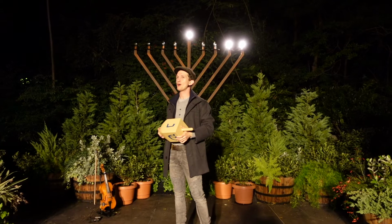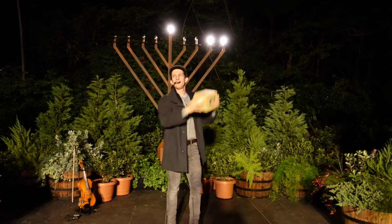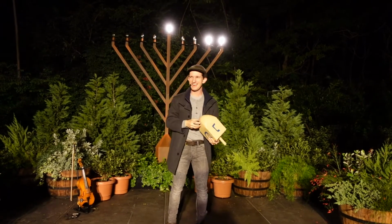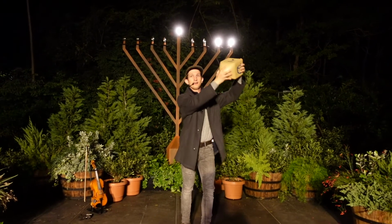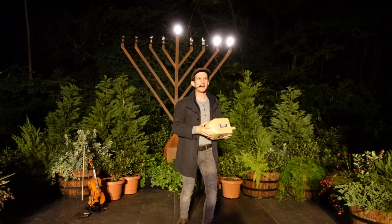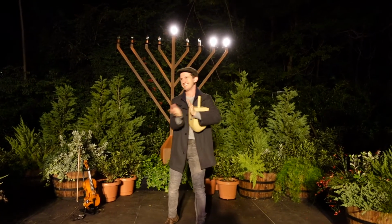I have a little dreidel, I made it out of clay, and when it's dry and ready, then dreidel I shall play. Oh, dreidel, I made it out of clay, and when it's dry and ready, then dreidel I shall play. Let's do it even faster. Dreidel, dreidel, dreidel, I made it out of clay, and when it's dry and ready, then dreidel I shall play.